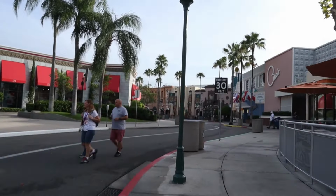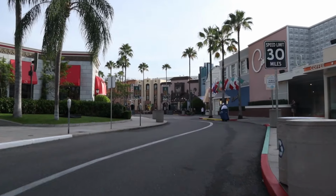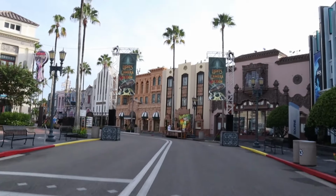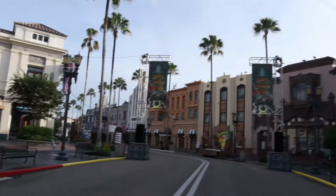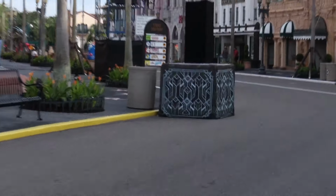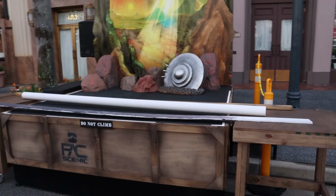There's a lot of new updates I can already see for the Lights, Camera, Action, Eddie's Revenge Scare Zone. This looks like a pretty neat scare zone. So these are the new banners. And we have some podium things here in the bottom of the stanchions. And these were used in Vanity Ball. So this is the new Invasion set piece, and there's like construction materials here.